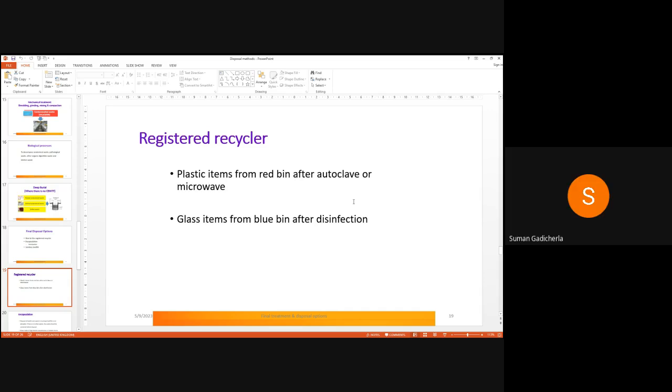What we do with most of the plastics is that we basically autoclave them, and when we shred them, they become small pellets, and these small pellets are sent to an authorized recycler. That is the raw material for him to create more plastics or a different set of things. It doesn't resemble what it was originally made of. It turns into a completely different, new thing. That is recycling.